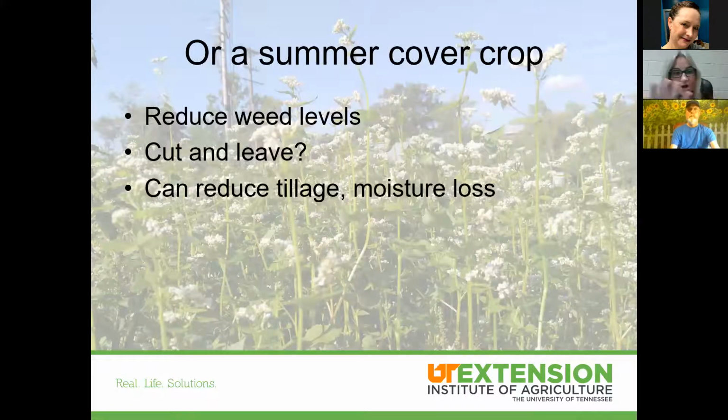A summer cover crop could also be great. This is a summer buckwheat from one of my plots at the UT Gardens from a few years ago. Buckwheat is really nice because it's a fast season crop. It's easy to till if you till it back in. It doesn't have a lot of strong stems and things like that. Or you can even cut and leave it as a mulch if you want to do reduced tillage. So there's lots of reasons that buckwheat and some of those short season cover crops can be handy.